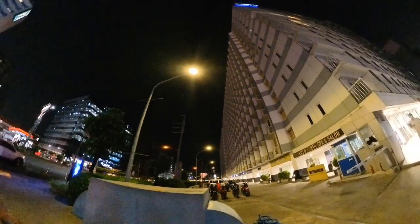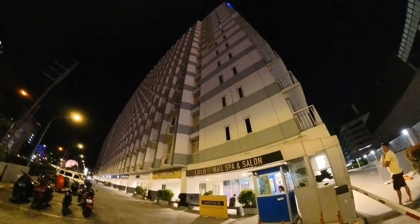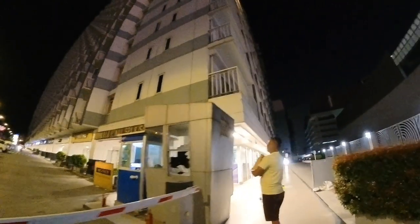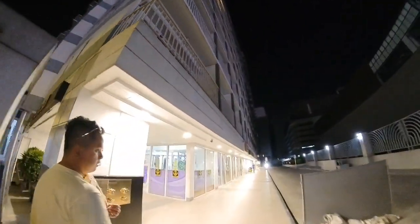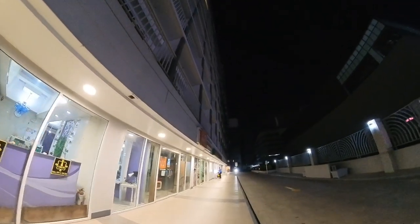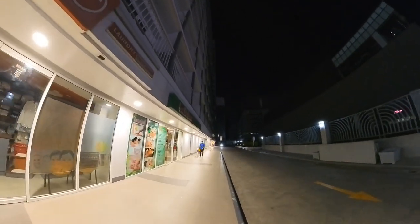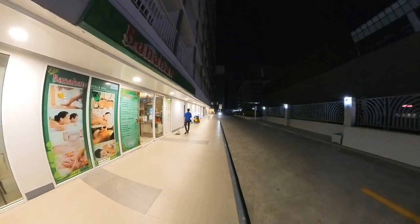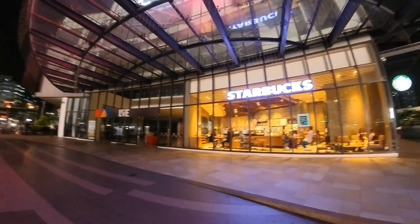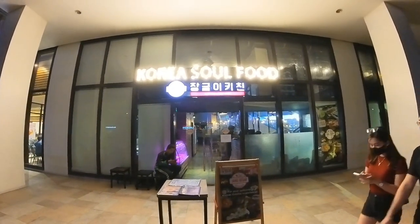Let me show you what we could see and find in the whole area of this building. Here there are different salon and spa. I also see over there Banahaw. If you want to have body massage, full body massage here at Banahaw. Ito. There you are. And restaurants and then Starbucks. There is also Pancake House. And this one, Korea Soul Food.